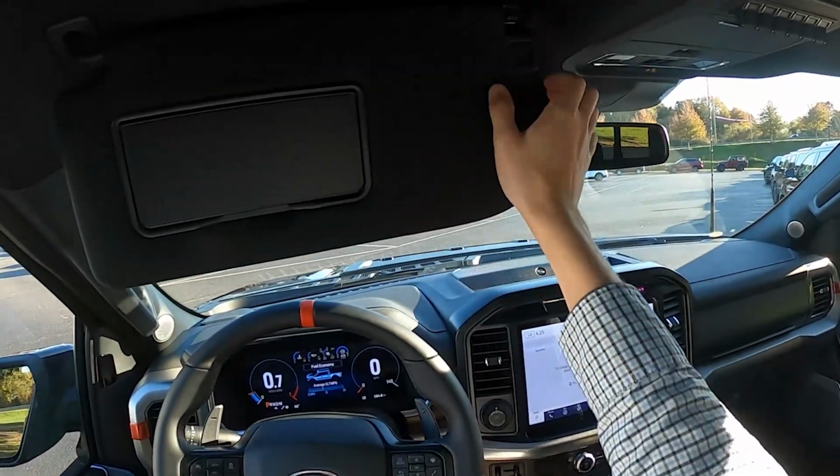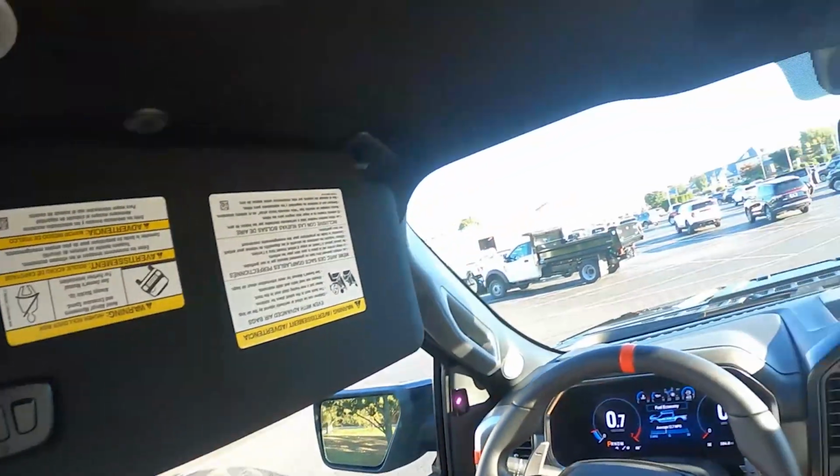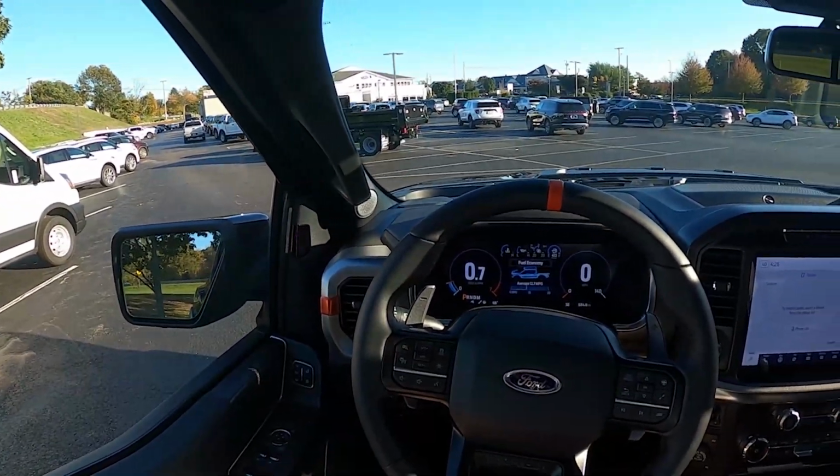Here for your visors, let's do a quick visor test. See if it covers the entire window effectively with a slide. Yes, it does. It passes. Very nice. And here you get, of course, an auto-dimming mirror. You do get blind spot monitoring also in those windows.